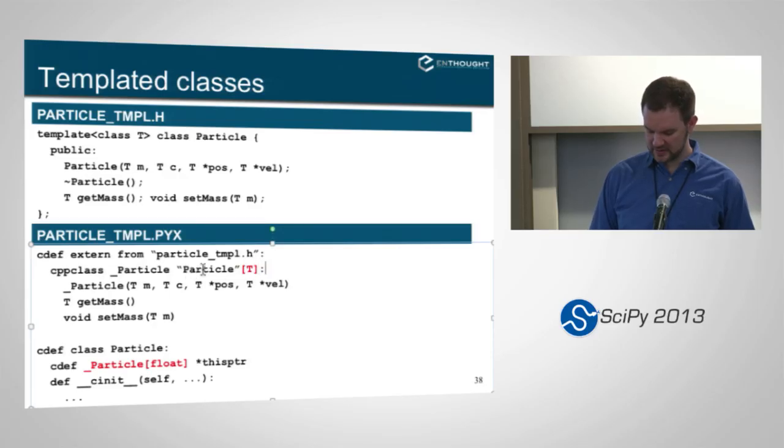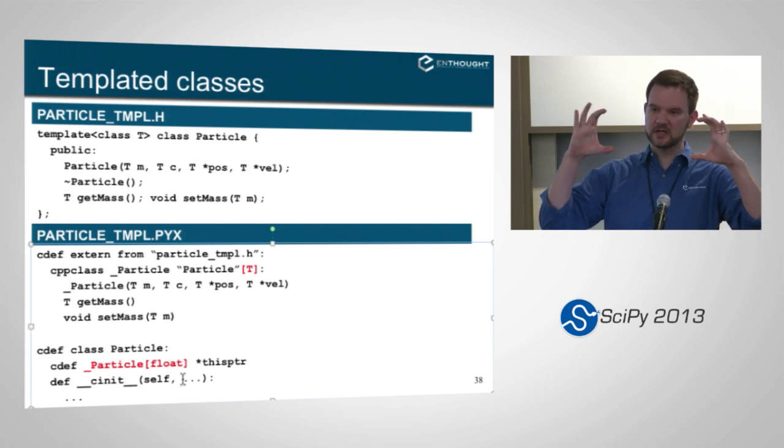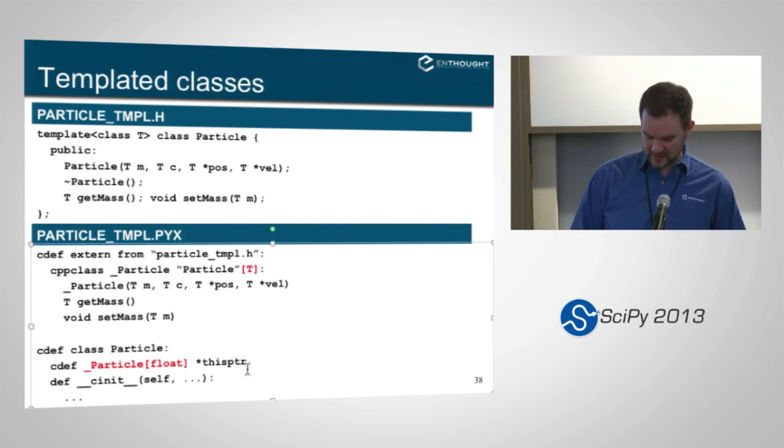Yeah, absolutely. And I don't have time to get into it, unfortunately, but you can deal with templated classes as well. The way you do that is by sticking in brackets the names for templated types when you're declaring your classes in Cython, and then you use that capital T below. And when you're actually using an object, you need to say _Particle in brackets with the templated type that you're going to use there. So instead of angle brackets, you use square brackets in Cython. Now this pointer is a pointer to a particle object with the templated type of float.